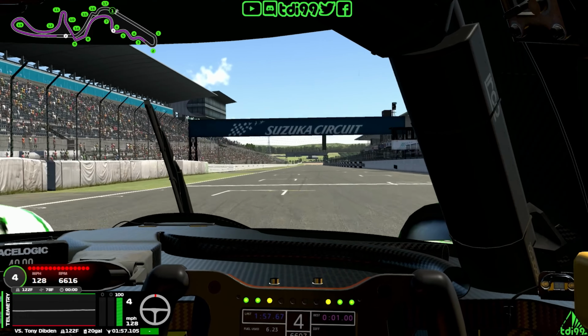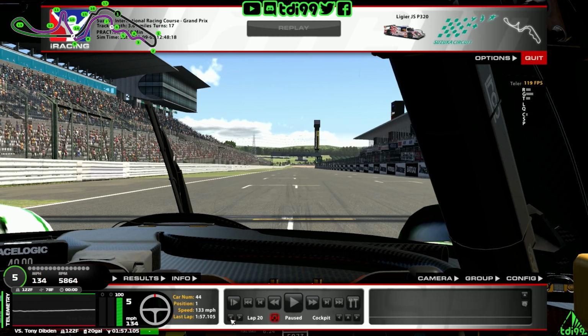So we need to get a good exit out of that last chicane. But that is us done and dusted with a lap time of 1:57.105. So yeah, I think I'm getting to 56s if I get my exits right, particularly the one coming out of Spoon. There's got to be a few tenths there that I've missed, considering I carried it all the way down the straight. But it's good to show you my mistakes because then hopefully you don't have to.